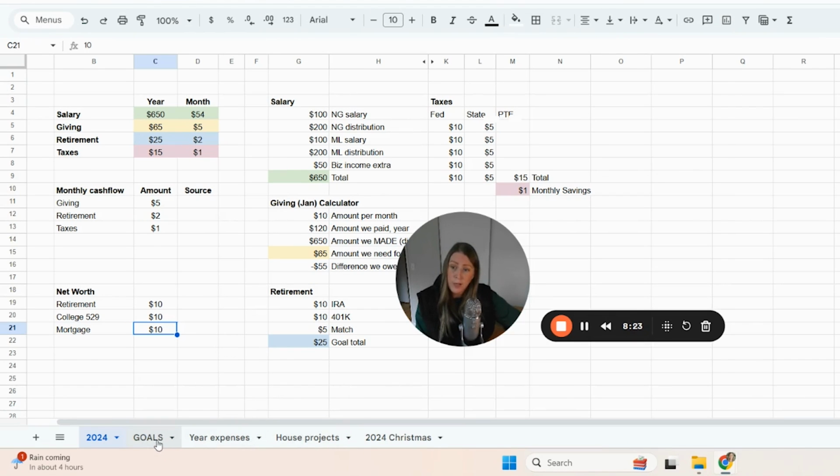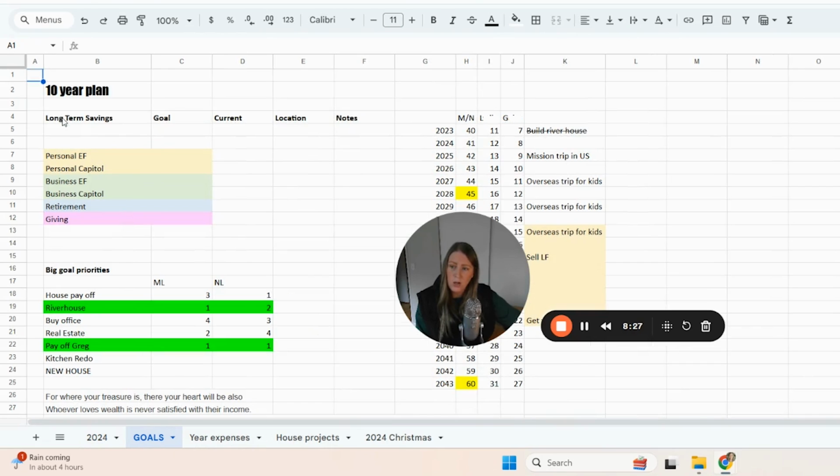Goals is kind of random. Basically, these are our savings goals. We wanted, and then the dollar amounts go here, a personal emergency fund and a personal capital fund, which I think is my husband's word, but I think that just means if we want to do a project, like say we want to redo our kitchen or something, that is a savings fund. So that's money we're saving up.